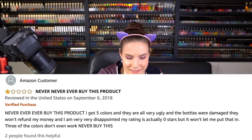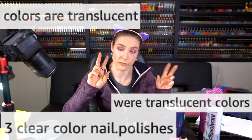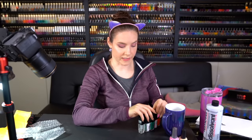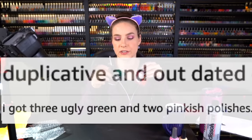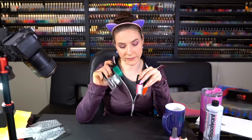Never buy this. Okay, so it sounds like more than one review is saying that they got translucent colors that don't work, but I guess maybe the polish was just intended to be a jelly polish, which is kind of see-through. And then the other complaint is that people got some duplicates or just ugly colors. I don't have any duplicates. I do have 2 greens though, so it sounds like they wanted to get rid of greens and pinks and probably top coats. So let's just put Sally to the test, shall we?